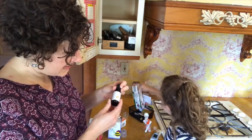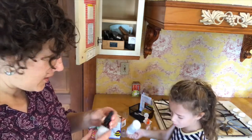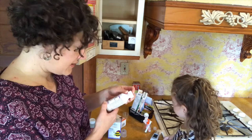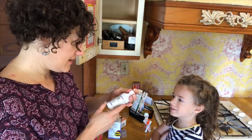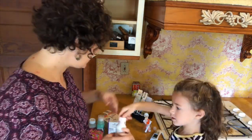This is 2014. This one has never been opened. Clove oil for teeth relief. Now this might be one of the newer ones that I've purchased since you've been an older kid. So let's see. Yeah, it looks like a really brand new one. Yeah, so this is a brand new one. This expires in 2020, so we're good on that.